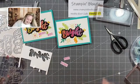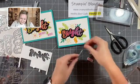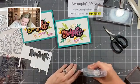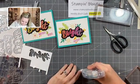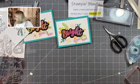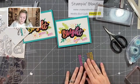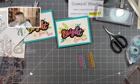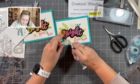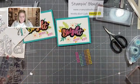All right, we've got our birthday wishes, and I'm just using regular tape runner on the back of this, and we're gonna tilt those. See, I didn't cut my sentiment or my tape runner the right way. And for the final touch on this project, I'm coming in with the new 2020-2022 in color enamel dots. And I'm just gonna put two right on this here, one in the middle of that bling and one in the middle of that one.